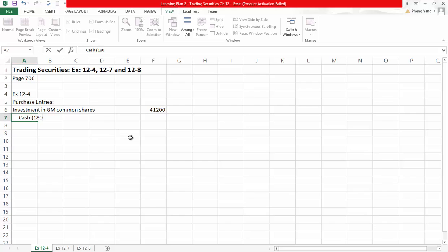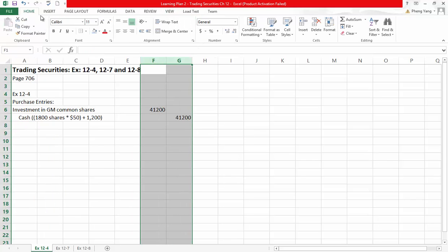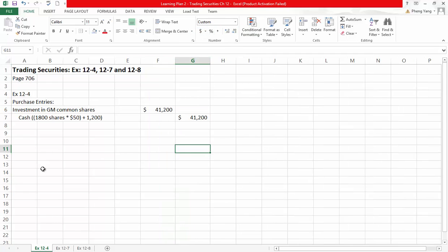All right, so it'd be 800 shares times the $50 per share. And we're going to add the $1,200 in the fees, the brokerage fees. So that gets us to $41,200. Okay, so that's that one. That was for the purchase of the investment.